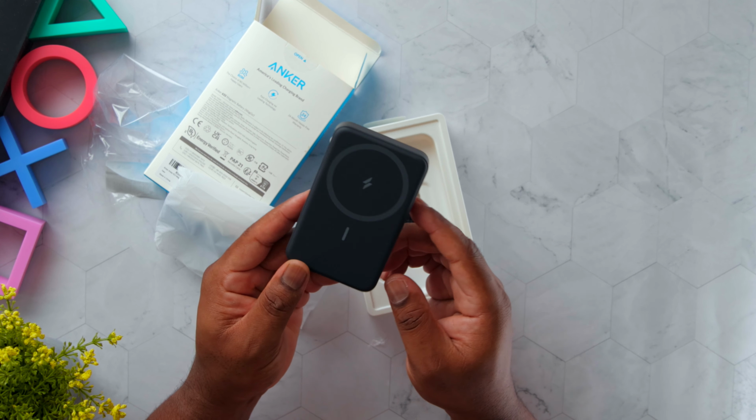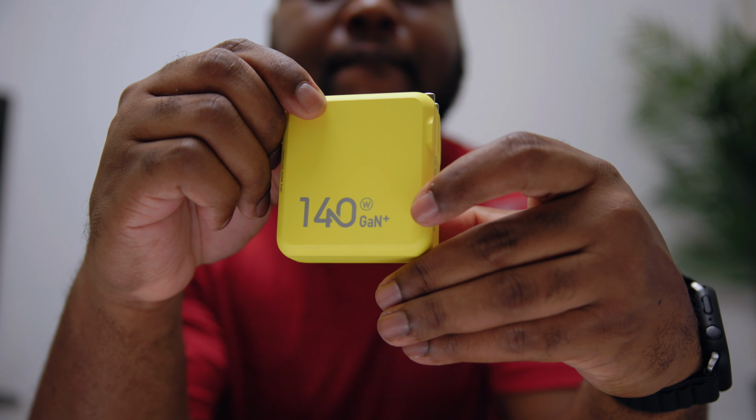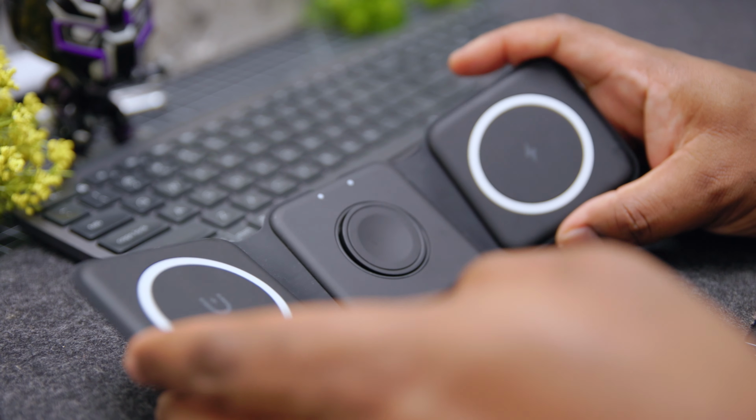So yeah, all these different charging solutions are pretty much a must for my everyday carry, and I'm actually really more than happy to have them with me through 2024.